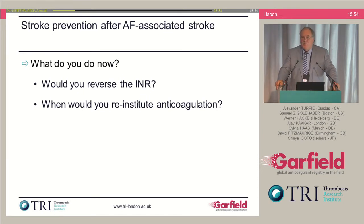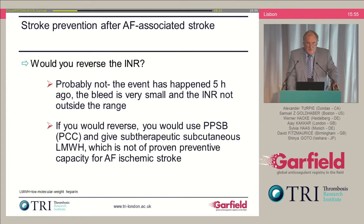These are the people who act according to the label of anticoagulants. Because in the label, in almost every country, it says absolute contraindication against anticoagulation is an intracerebral bleed at any time, not in the last 3 or 4 weeks. Interesting, isn't it? So this is something that we see all the times.